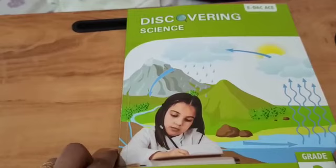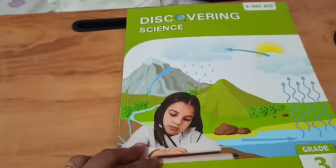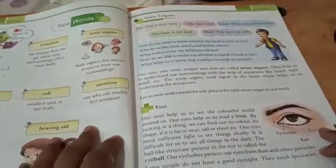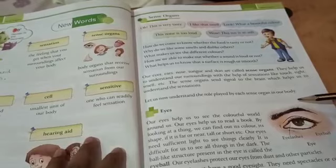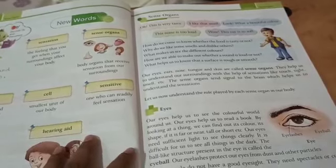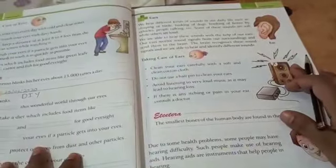Hello and welcome back to the science class, children. In our last science class, we saw chapter number 1, sense organs. In this chapter, we studied what sense organs are, how they help us, and we learned about two sense organs, that are the eyes and the ears. We studied how these sense organs help us and how we can take care of them.